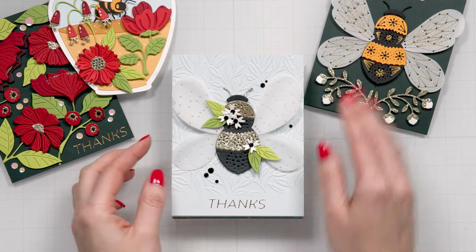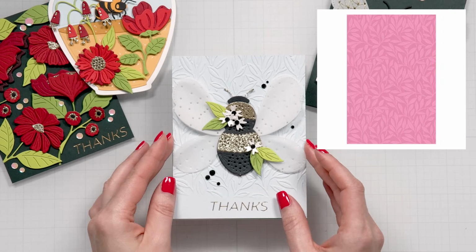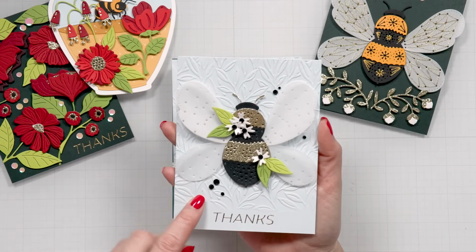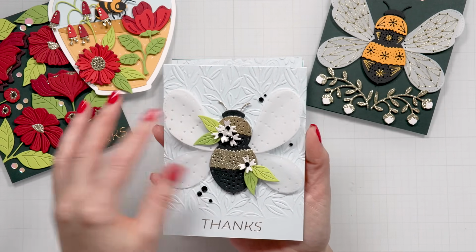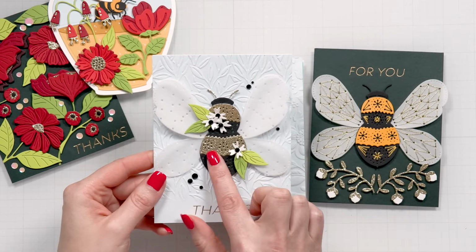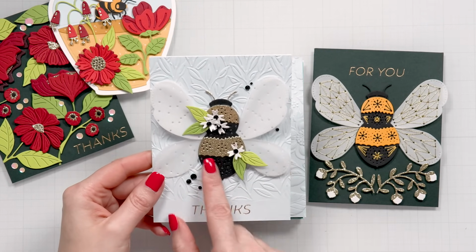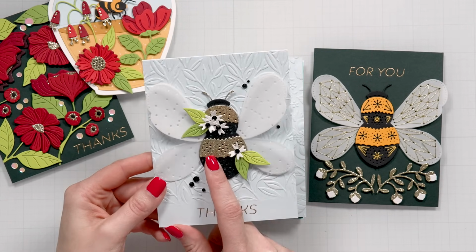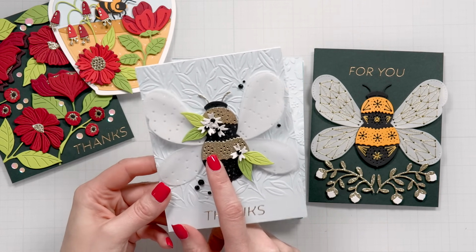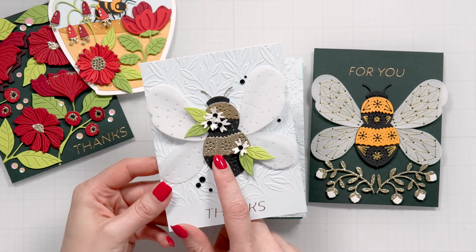So here I have a card. This one also features the embossing folder of the month, so you see that in the background. In here, I added the bee without any stitching. I used pretty much the same colors except for the yellow. I substituted that with the gold glitter cardstock. It loses some detail when you cut it from gold glitter cardstock, but it still looks beautiful.